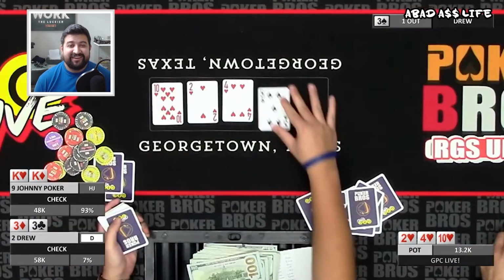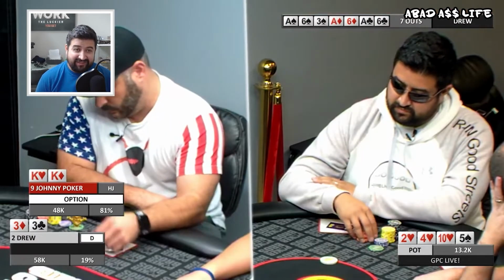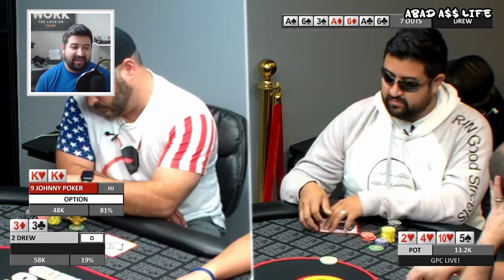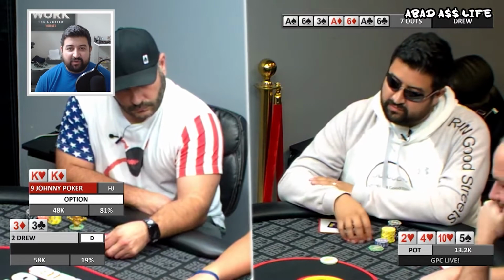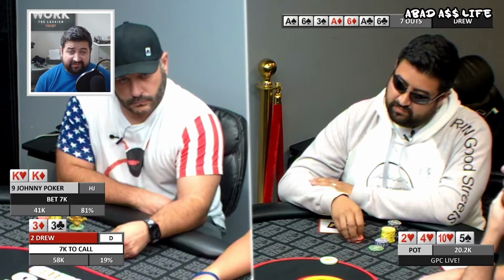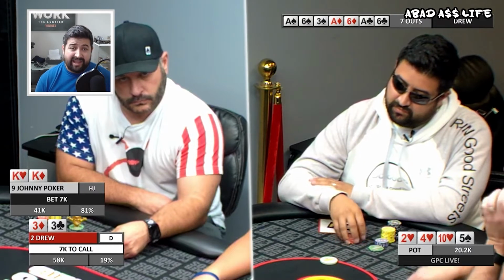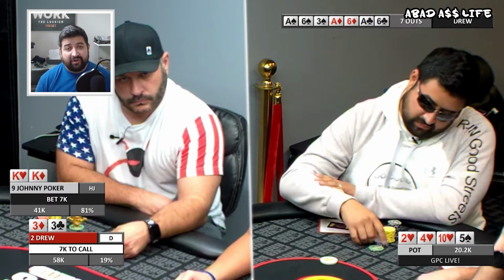The turn is a 5 of spades, and now we are open-ended, which gives us a few more outs. John decides to go ahead and put in a bet of 7,000. Now, I don't think we can fold just yet. If you flop the flush, you flop the flush. I know that we are not ahead, but we can potentially spike a good card for us to really stack him and get some good implied odds, because I don't really think he likes folding to me.